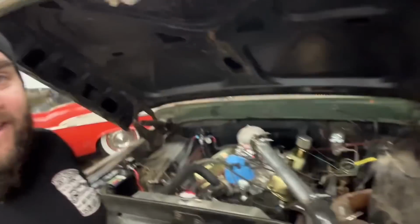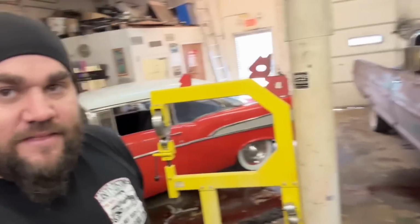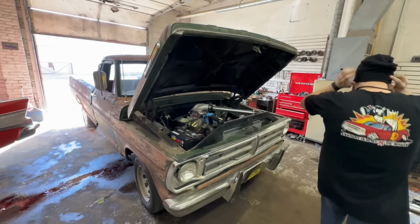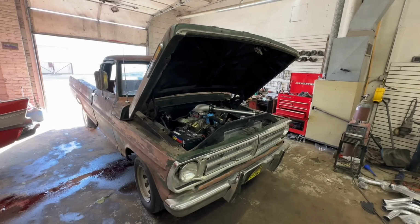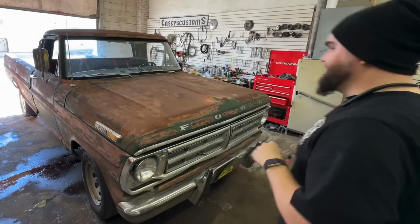And if you haven't seen this truck, 71 F100, we turbocharged it. And that turbo is really big, but it's been a ton of fun. So first thing we need to do is get this guy outside. Then we can start messing with the 57 Chevy. So let's do that. Okay, I just had this thing running yesterday for a video. So knock on wood, we should be good to go. Shouldn't be that big of a deal. I'm saying shouldn't a lot. I like this truck a lot.